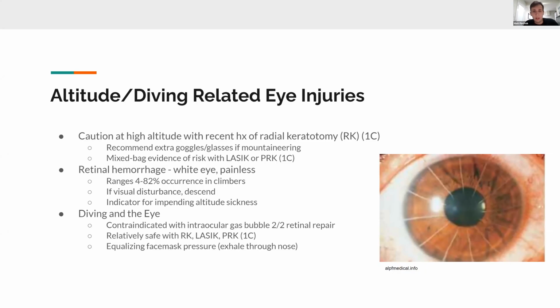For altitude and diving related eye injuries, the concern with high altitude would be for recent history of a radial keratotomy. Though that being said, there is research to suggest that it wasn't found in all climbers that had a recent history of radial keratotomy. That being said, they recommend extra goggles and glasses if you're mountaineering. There was a mixed bag of evidence with risk for LASIK or PRK procedure. Typically, they seem to be okay, though.